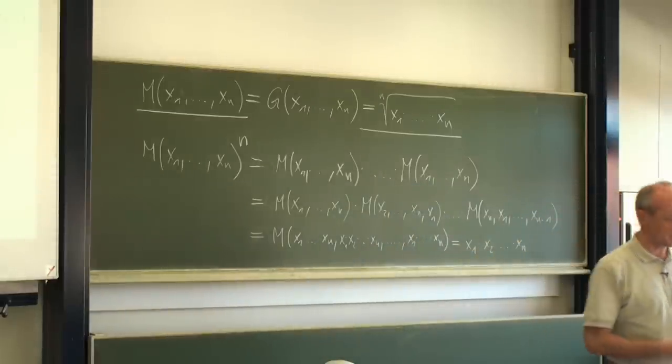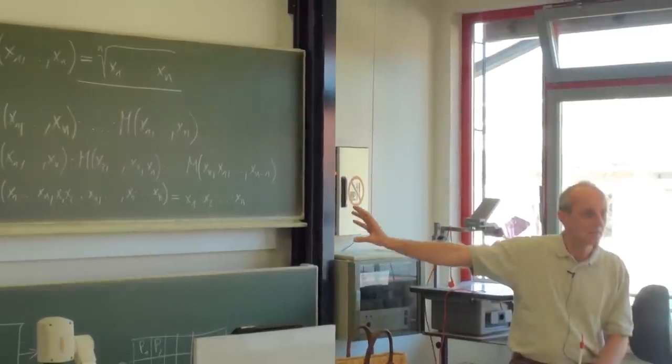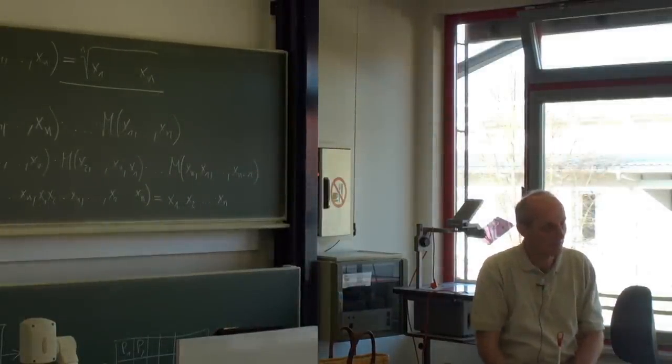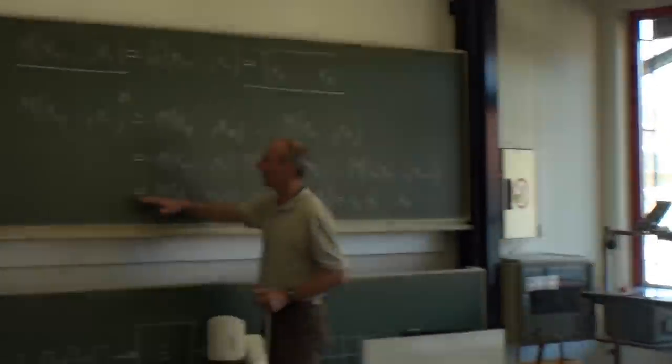But let's ask this very last question. I think it's obvious to you that this geometric mean fulfills all three properties. But now there is this other question. Why is this the one and only function that fulfills all these properties? Why is there no other solution for these three properties? It's simple. Look at this sequence of equations.